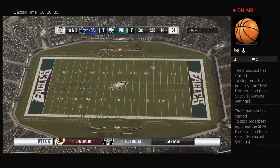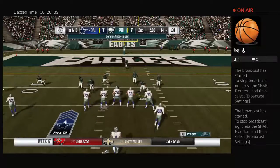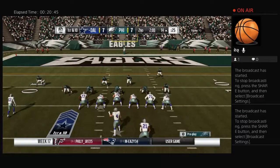To play in a tightly contested first half. We'll come back to Philadelphia after this. The first opportunity in the red zone for the Cowboys. It's 1st and 10 at the 14.